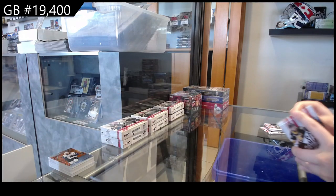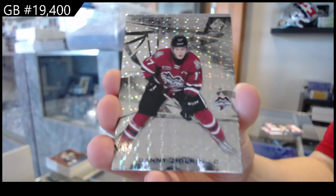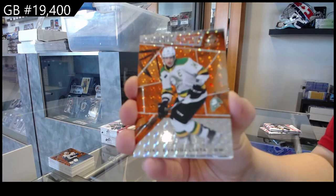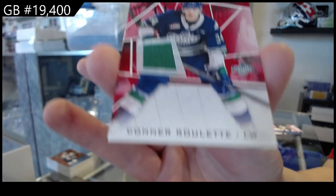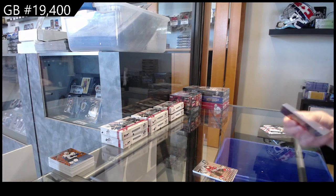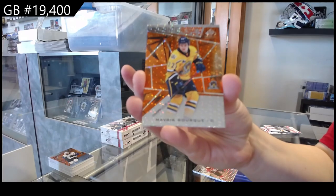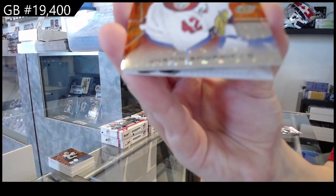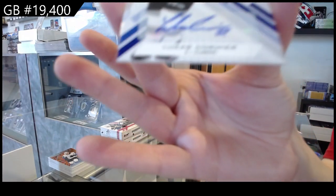All right, numbered /249, we have Danny Zilkin. Orange, number /499, Luke Evangelista. And authentic prospects jersey of Connor Roulette. I still can't believe we got a Bedard in our very first break. Whew! We're kicking this day off strong. Orange, number /499, Maverick Bork. Prospect, that's going to get tough to get over. Justin Sordiff. And new style auto, Lucas Cormier.